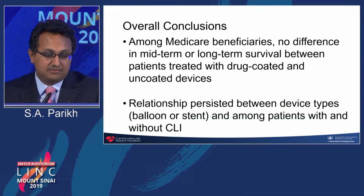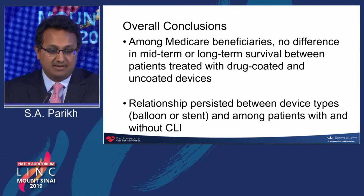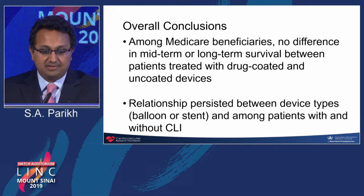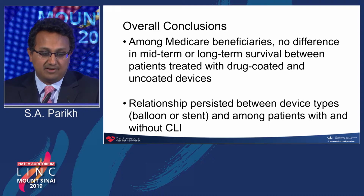And so the conclusions from this manuscript and really the pair of manuscripts is that among Medicare beneficiaries, there's no difference in relatively midterm or long-term outcomes in terms of all-cause mortality in those patients treated with drug-coated versus uncoated devices. And this relationship persisted between device types, both DCB and DES, and those with and without critical limb ischemia.